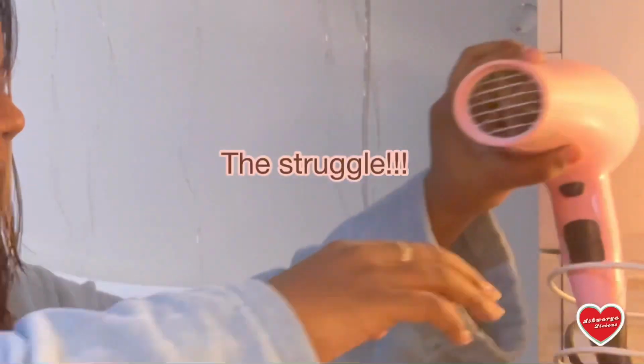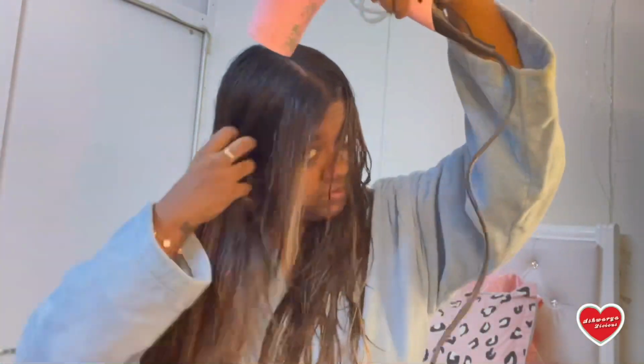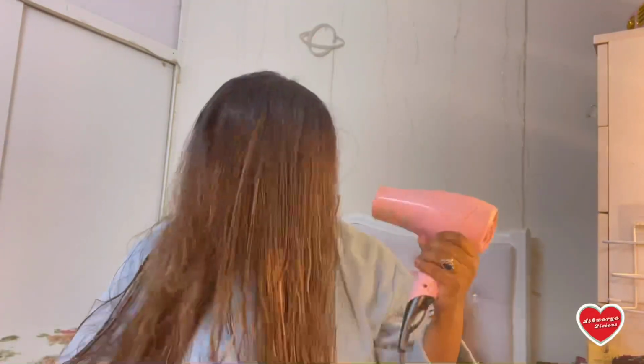So I'm done brushing my hair, as you guys can see. Now I'm gonna use my option here. You can blow dry your hair using the heat. You can also blow dry your hair by using literally cold air.